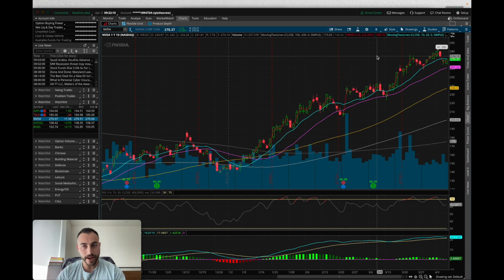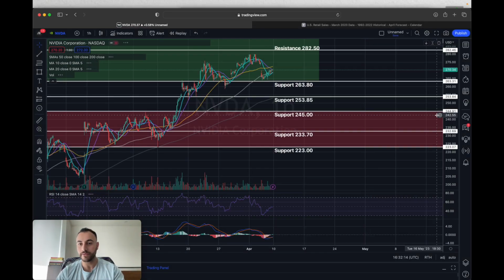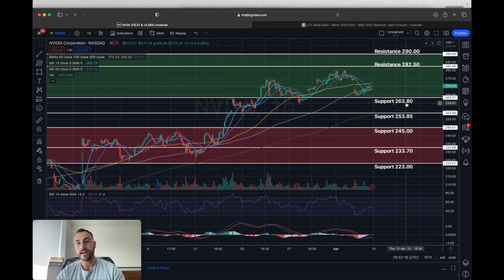Now, in order to do that, it's better to look at the shorter term time frame so we can see market levels and we can see exactly where the stock has support and resistance points. So the stock's primary support going into this week is going to be 263.80. If it moves below that level, it can fall to 253.85. However, we wouldn't consider shorting or playing puts on this stock until it breaks below 245.